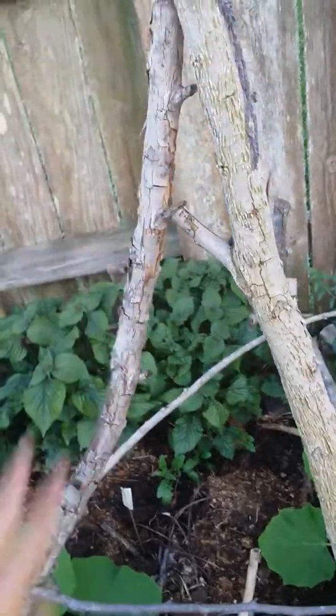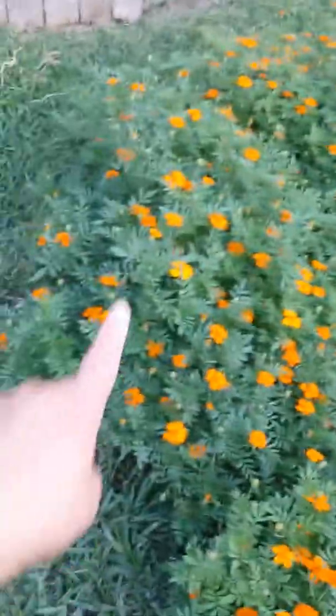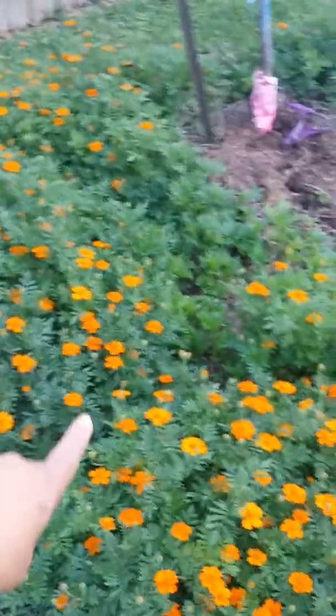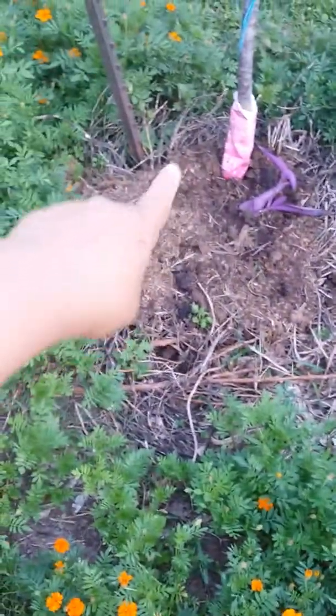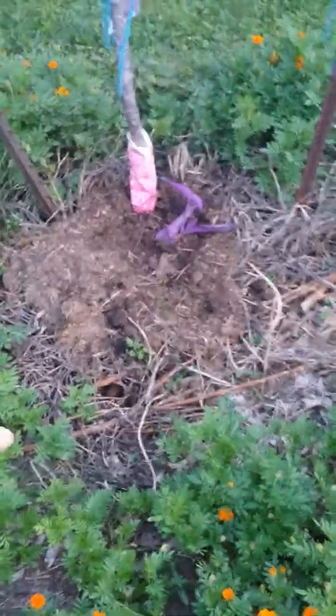I got more squash here, and I got more trellis. So this wood is from when I trimmed the front tree. Got more squash here. Let's see. And then this is nice. I kind of have it growing really wild. The marigolds, it looks really pretty. For me, at least, it does look really pretty. It's nice and fat. So eventually what's going to happen is I'm going to see more growth in here. So it's going to get all filled out, hopefully.